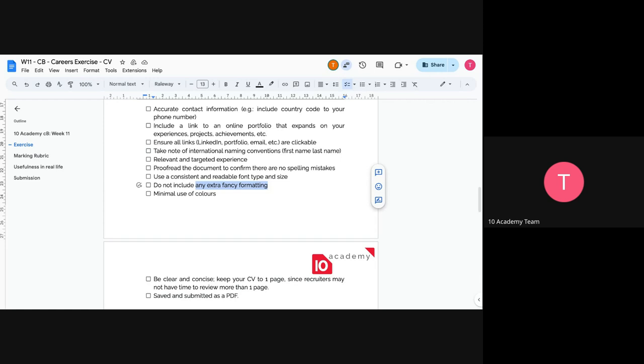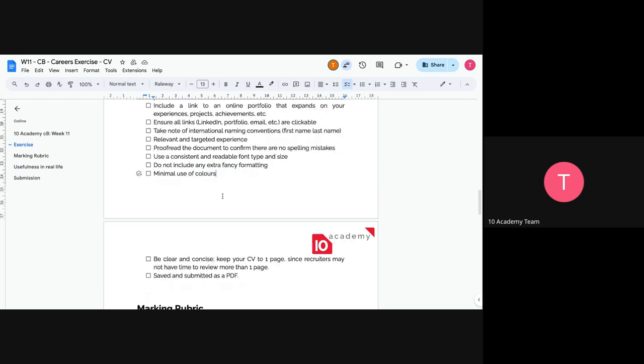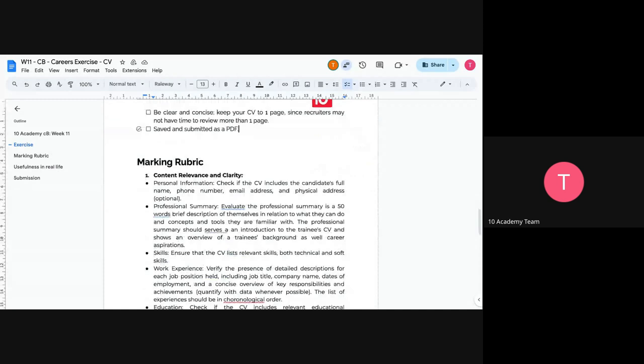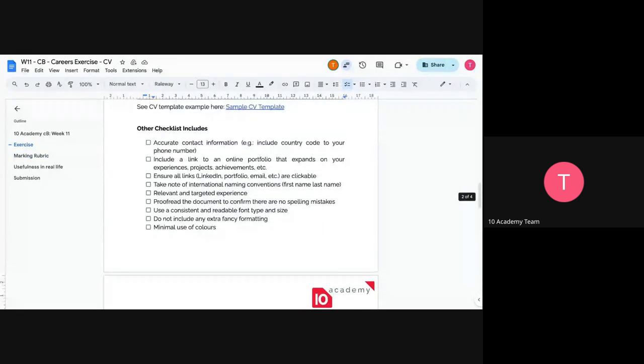And of course, if you want to minimize everything to one page, it's better to put it in your own words so that it sounds human and shows that you are the one who wrote it. So avoid any fancy things in your CV. Minimal use of color, especially if you're going to websites to look for templates, look for the one that really is minimal. Then be clear and concise. It should be one page, since recruiters may not have time to review more than one page. And it should be saved and submitted as PDF. And the marking rubrics reflect everything that we have here above.